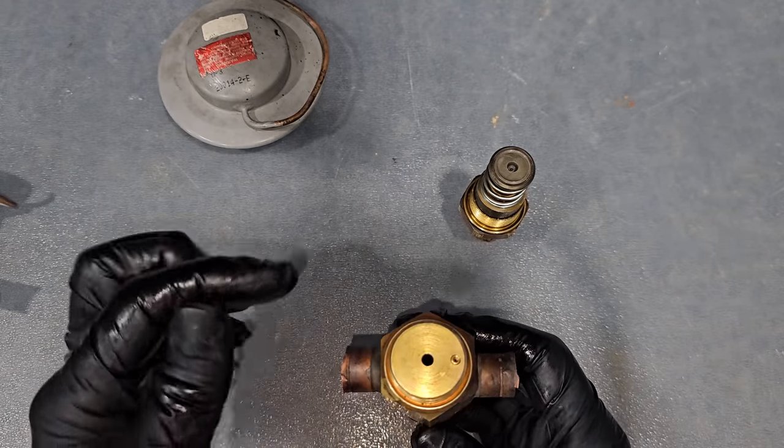A lot of people think these things are the worst invention ever. There's really nothing difficult about the way that a head pressure control valve works. I mean, look at it. Look at the internals. It's really not a big deal. You've got a seat right here. I mean, it is not a difficult valve. It's just a basic valve.